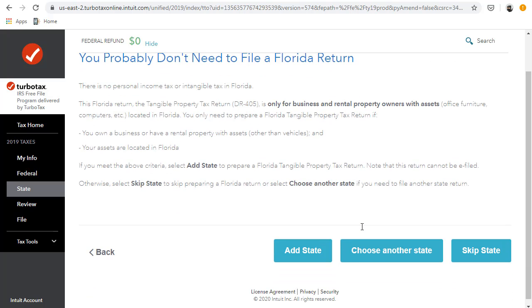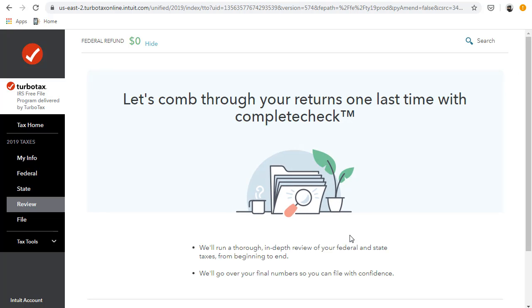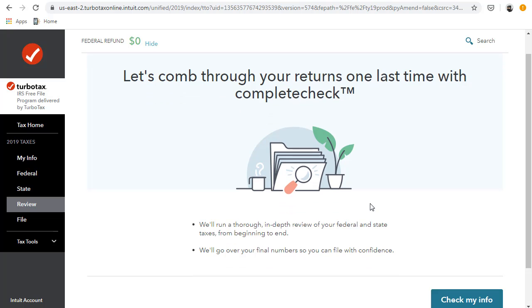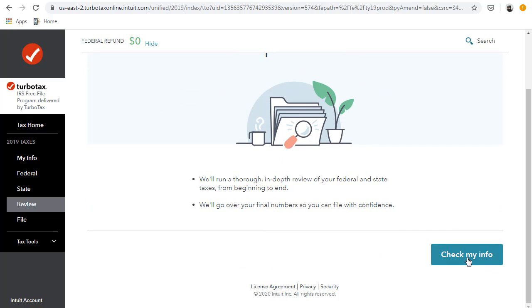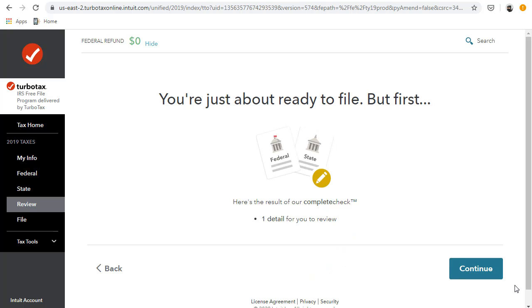For the purpose of this, we don't need to do a state form. Number one, if you live in Florida, you don't. And number two, if you don't live in Florida and you just want to get the stimulus check, I don't think you need to file an income tax return. I could be wrong, I could be right, but don't take my advice. Check with an accountant if you need to or not, but I don't think so. This video is just to show you how easy it is to do it on TurboTax free.